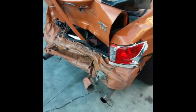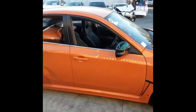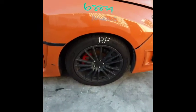Not much has survived on the rear end. Right rear 17-inch factory alloy mag with a flat tyre. Right hand side skirt. Right front door appears to have no damage. Right guard also appears to have no damage. Right power door mirror, and a right front 17-inch factory alloy mag with a good tyre.